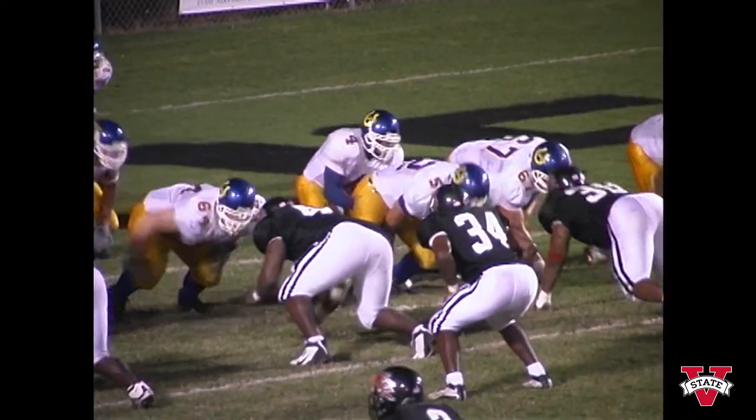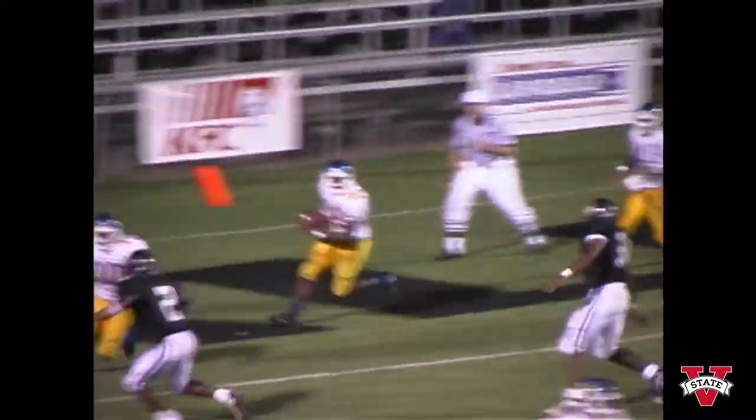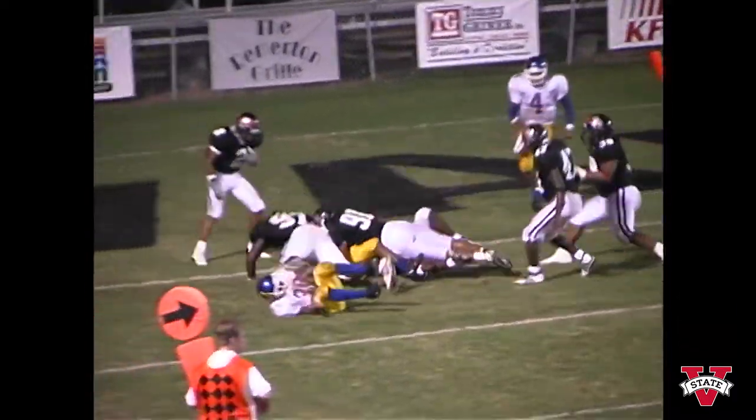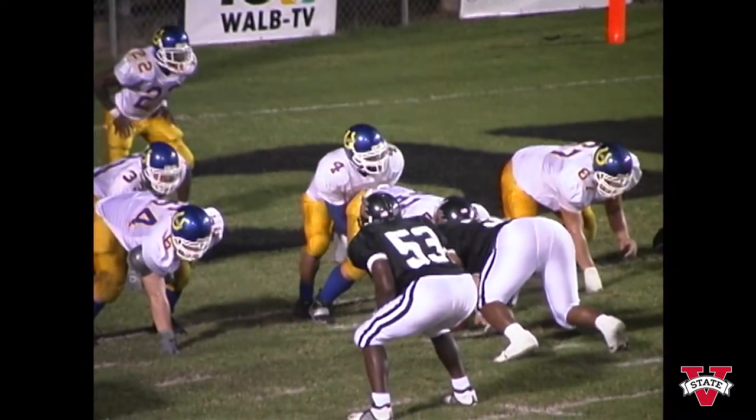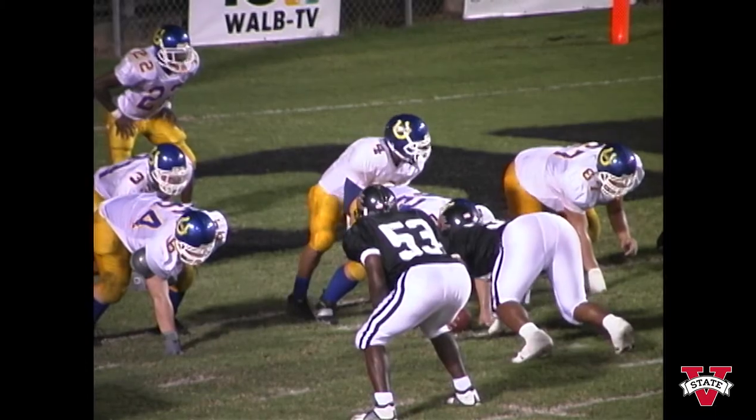All their backs are in the end zone. Williams option down the right side. They toss it into the end zone. We're chasing. We hit him right at the 2-yard line. It was in the end zone. The offensive line's right on the goal line on second down and about 12.